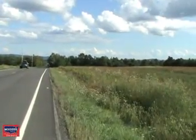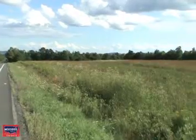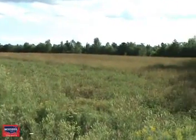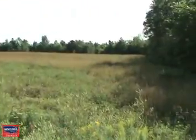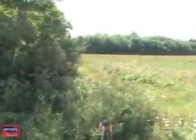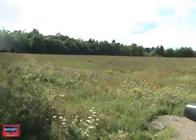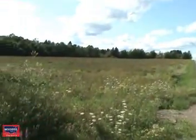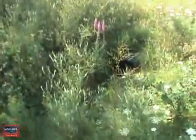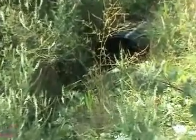This property hasn't been hayed yet. The 14 acres is actually in two different fields. This one and this one. There is a driveway and a culvert all in place too, so that you can access it very easy.